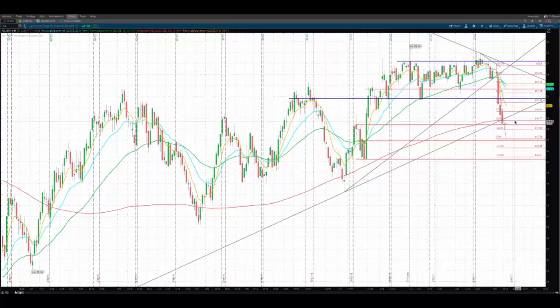So that was 48.77. If we get above that, watch for a retest of this rising trend line from the underside, which could provide some resistance really around the 49 mark. If we get through that, 49.61, and then the 50 levels are next. You're coming in with a declining 8 EMA at the 50 level.